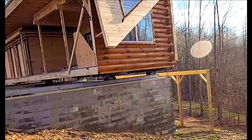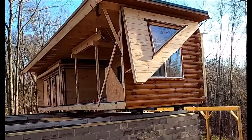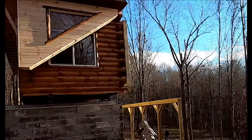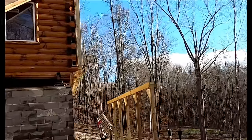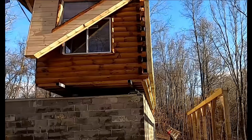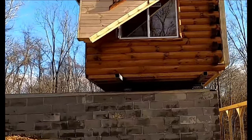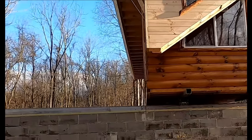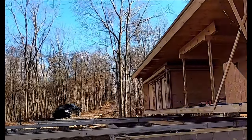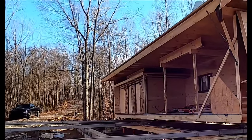Down the basement. There it is. So this is the bottom. Gonna have a porch coming out. That's pretty high up there. And then we gotta set up the jacks in the basement. Pick it up, take it off the rollers. Go from there.